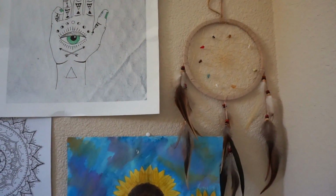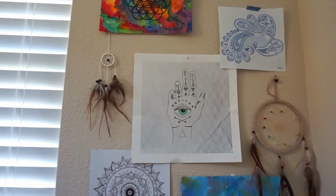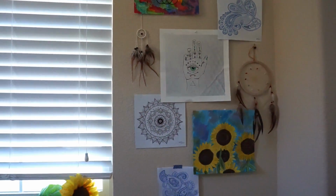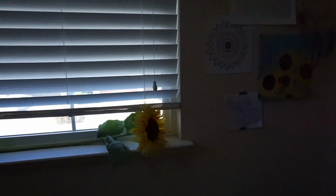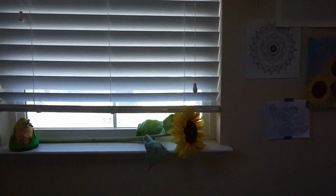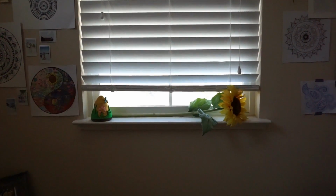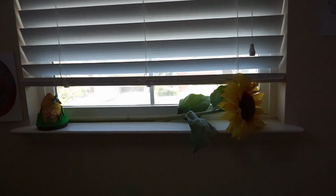This dream catcher is from Tilly's. Not sure where that one is from. My friend gave it to me. Yeah, that's my art, other than the hand, remember? The hand one, though, is from Urban Outfitters. Then this sunflower rests on my windowsill. Is that what it's called? It's from Walmart. It was $5.